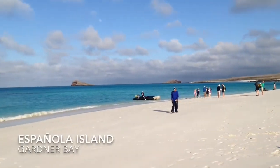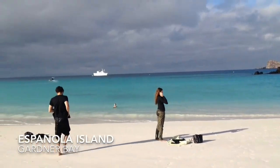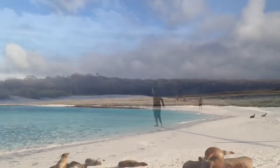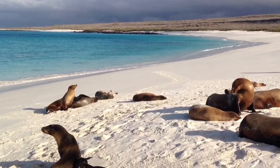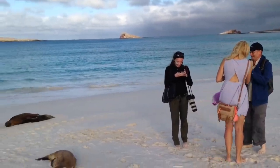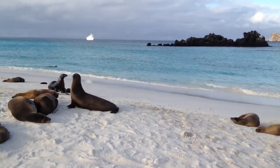That afternoon, some of us went snorkeling and swimming with sea lions and saw graceful rays and colourful fish. Sea lions lazed about on the beautiful white sands and swam in the turquoise seas. We took our last photos and enjoyed every moment.